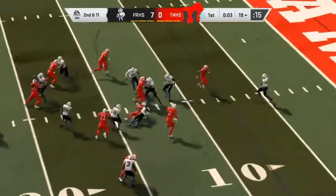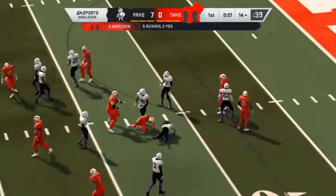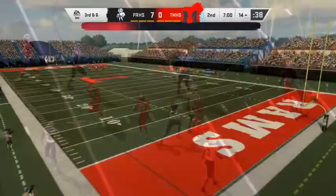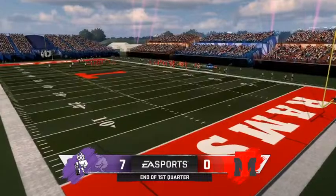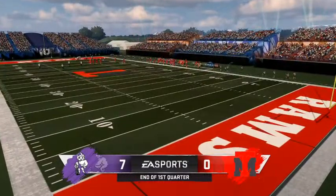They'll run it now out of the gun. And he'll get him inside the 15 down to the 14-yard line. So they get half of what they needed. It'll be 3rd and 6 upcoming. After 1, 7-0 on EA Sports.